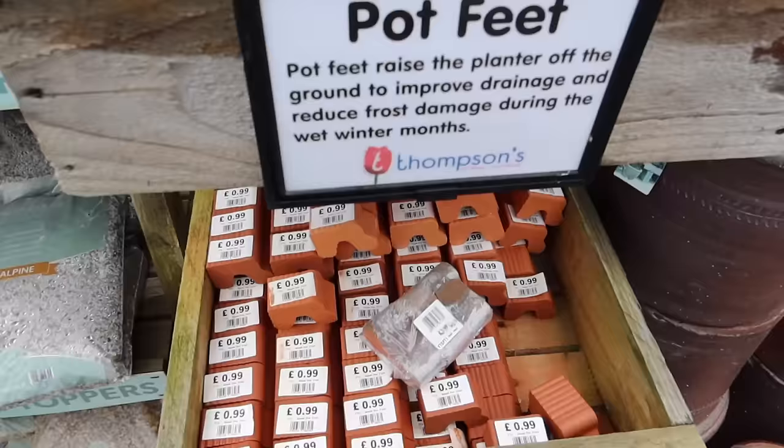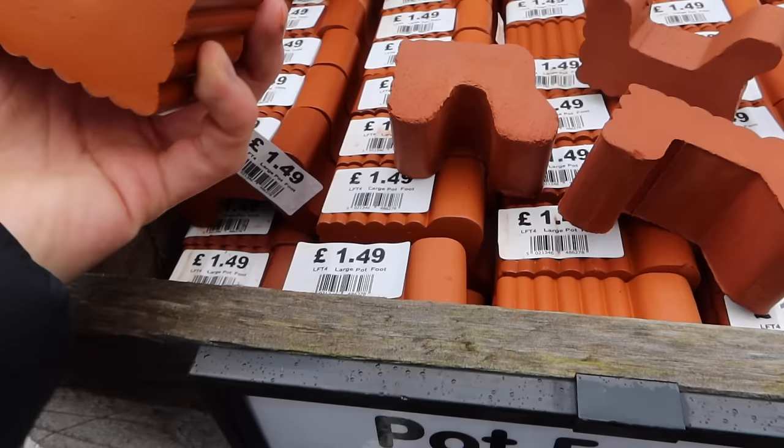I'm going to get some of these pot feet as well. They are 1.49. I think these will be good just for the drainage and obviously to help keep them off the cold. So I'm going to get 3 of those. Maybe some smaller ones as well.